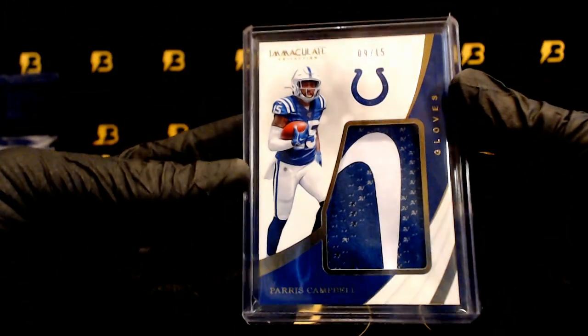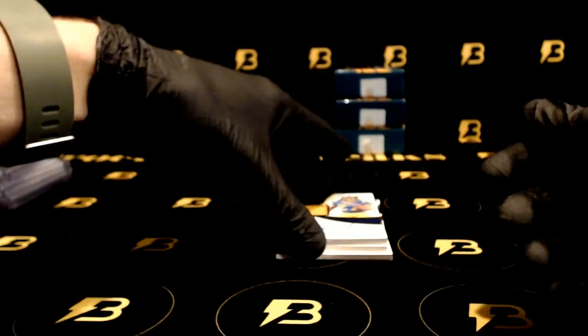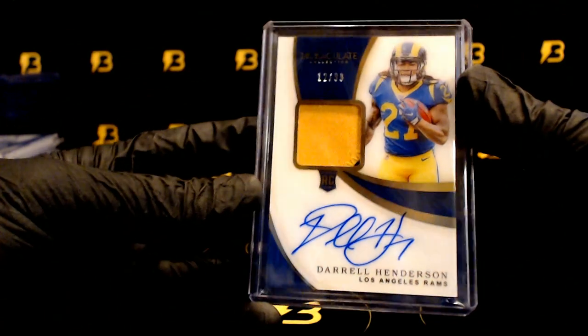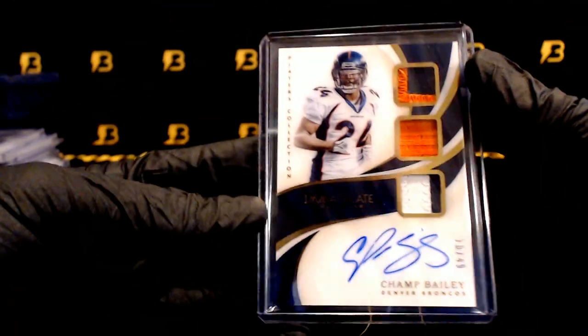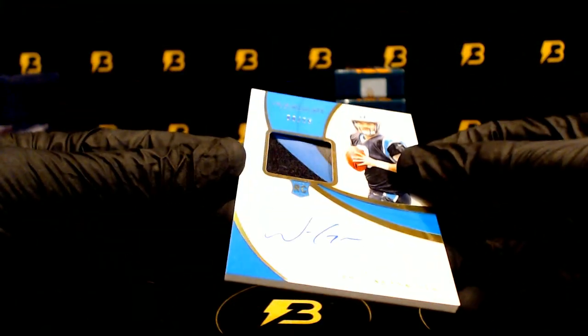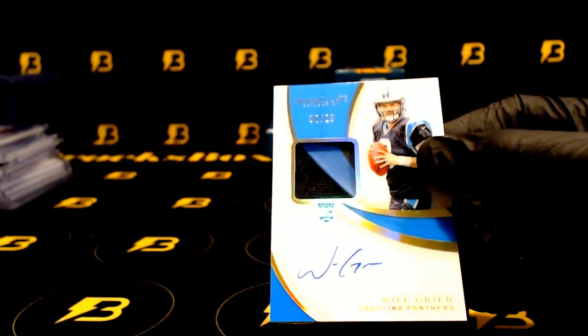These glove piece. Got Henderson going out to the Rams, the 99. Nice RPA. You got Champ Bailey, very nice, out of 49. Two-color patch autograph going out to the Broncos. And very nice Will Greer out of 25, part of the logo patch autograph.